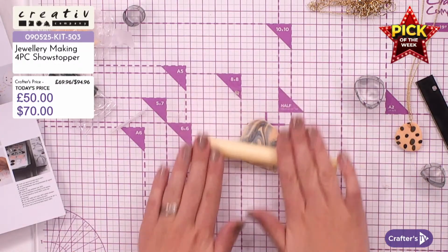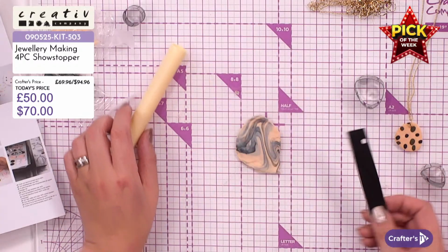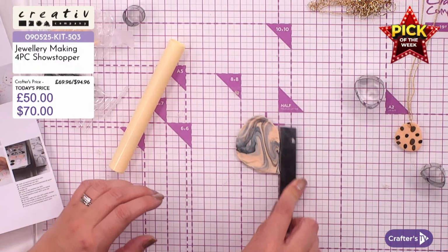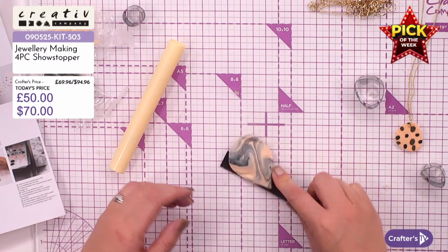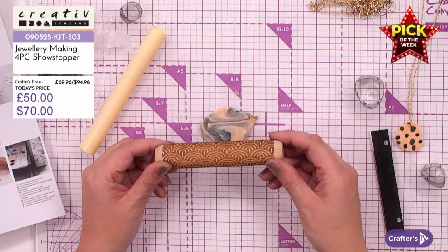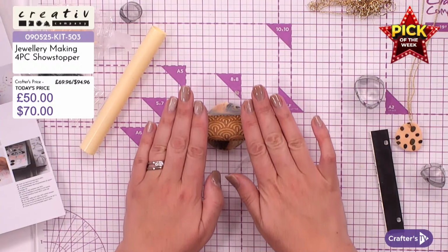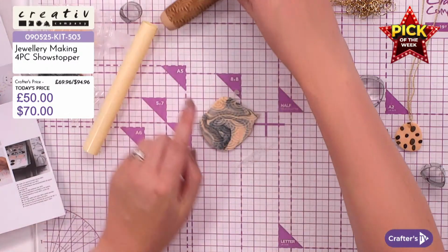But once we've got this all rolled up, you also get a special rolling pin if you want to put texture on it. So let me just get all this up there, so that's ready to go. Here is my texture rolling pin, also included in the kit. So all you want to do, like an embossing folder, is roll that over.